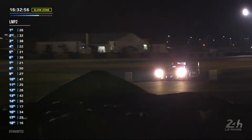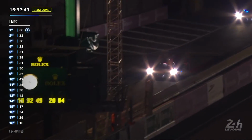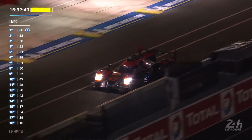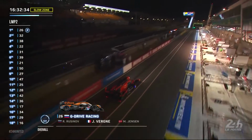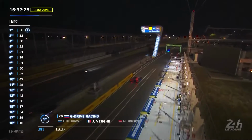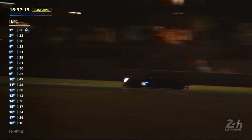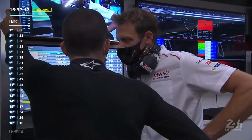G-Drive, Jean-Eric Verne, the race leader, is in the pits. Down in the pit lane as well is our Hayley Edmonds. Hayley, what do you know? I just spoke to Gabriel Aubry, who explained to me what happened. He said he was coming out the pit lane and all of a sudden there were lights flashing everywhere and he didn't know what to do, and he panicked, and all of a sudden the car completely stopped. And he said luckily an hour before the race actually started they had a quick electronics lesson, and he managed to call the crew and get back to the pit. It's an electronic issue. They're working on it now, and he said that it's more than likely they will go out again. Thank you, Hayley.